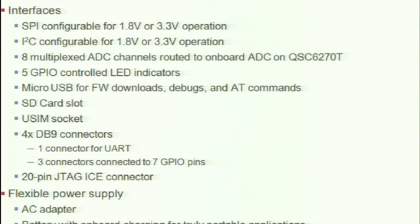And on the board itself, we put a bunch of 5 LEDs so you can actually play with them and do different things. You don't have to use external devices to do all that. There's a micro USB slot, there's an SD card slot, and a USIM, that's where the SIM card would go in. It has 4 DB9 connectors. They look like the RS-232 connectors, if you've seen them. And one of them is actually hardwired to a UART. The others are available. Various GPIOs can come out on those, so you can hard code your own protocol and device interface if you really wanted.